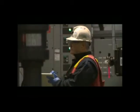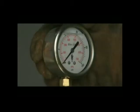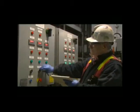Our certified technicians ensure that proper biological processes are followed in sensitive environments. We take the worry of environmental compliance, monitoring, and paperwork off your hands so that you can concentrate on your core business.